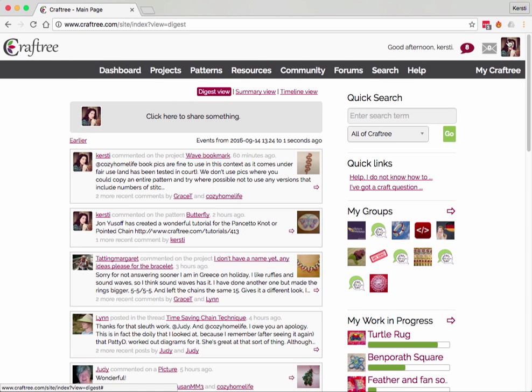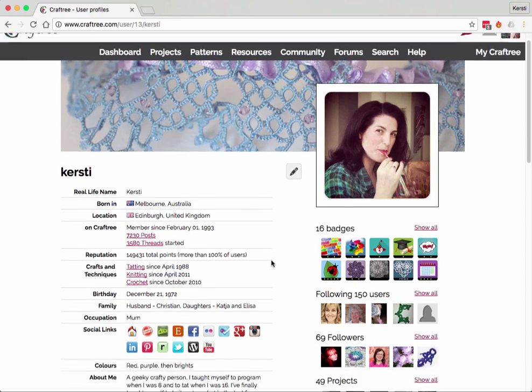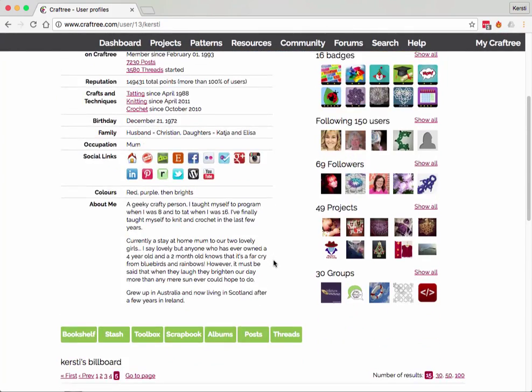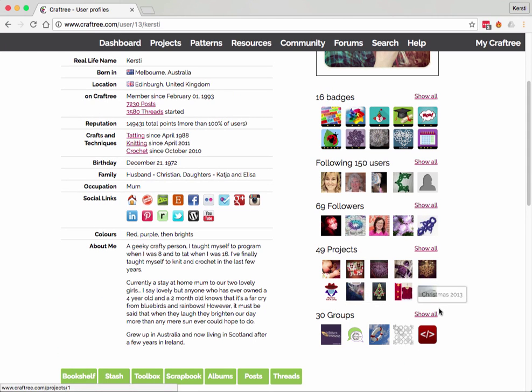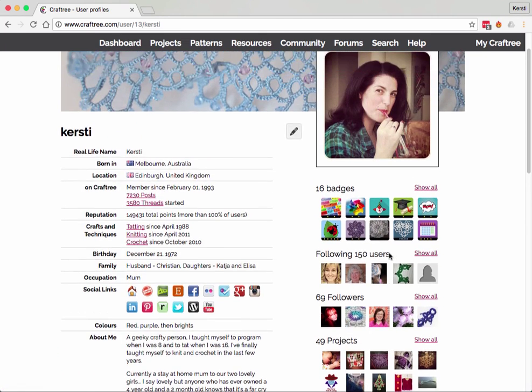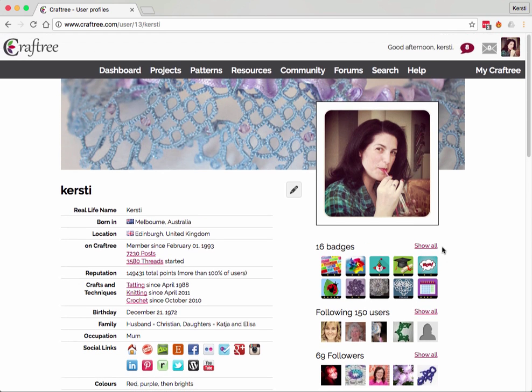If you click on your little avatar up in the top right here, you'll see there's a link to my profile. This is where you can put some information about yourself. You can access any of your posts or threads. It's quite a bit of information. You can see all of your projects here, all your groups, and badges. We award you badges for doing various things on the site and interacting with the site, and they'll just pop up from time to time and you'll get a little notice that you've got one.